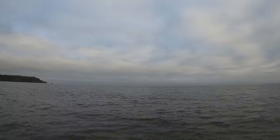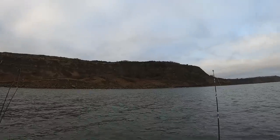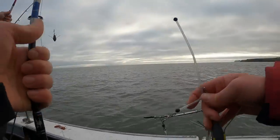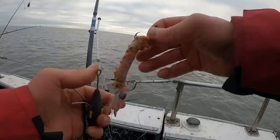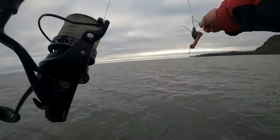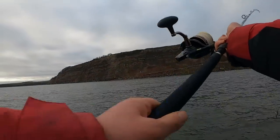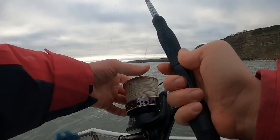Beautiful day for it. West southwesterly wind, picks up about midday to 13 mile an hour gusts, but be nice to shelter there behind this cliff. Wish us luck. Hopefully get a few nice cod in on the camera, guys. Right, let's go. First cast going in. Right, we're fishing, everyone.